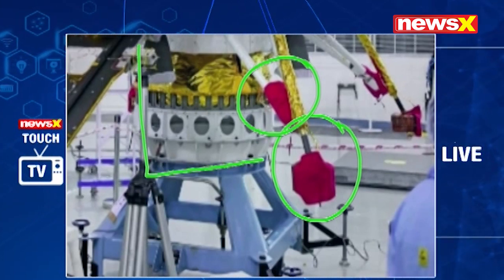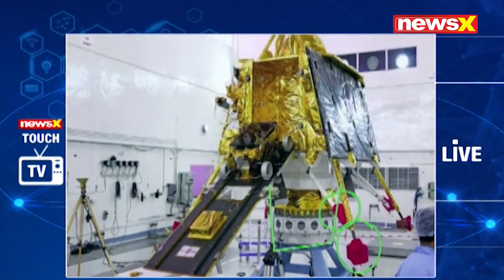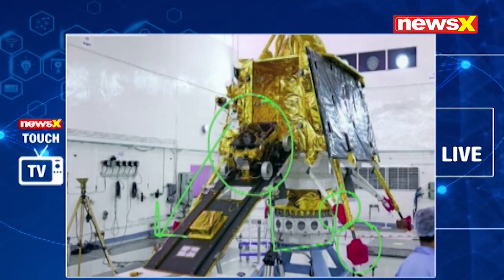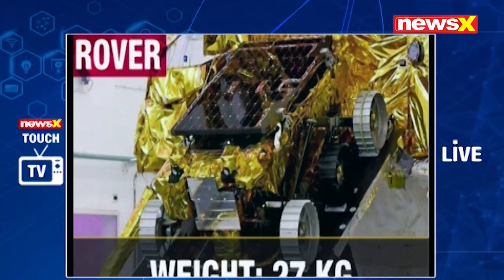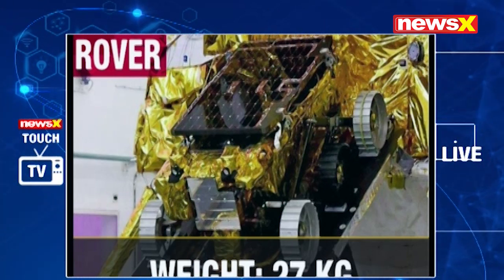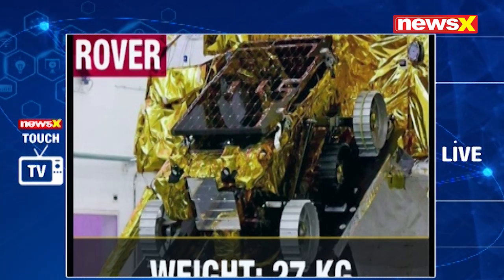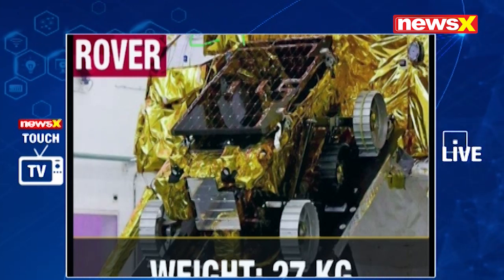This thing which you see here is of course the rocket in the lander Vikram. This is the flap via which the rover will come out. This is the rover. This is a model of Vikram which ISRO had released. Now let's take a closer look at the rover. The rover, first of all, what's the weight of the rover? It weighs 27 kgs only. This again, as I was mentioning earlier, is a picture which has been provided by ISRO. The weight of the rover, that's 27 kgs.